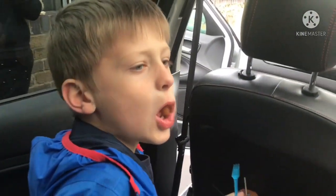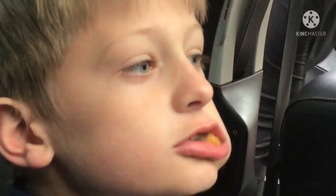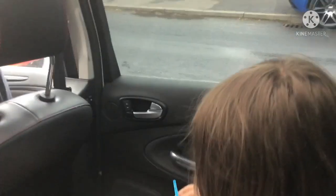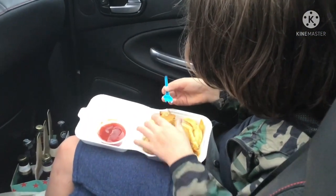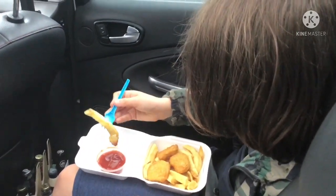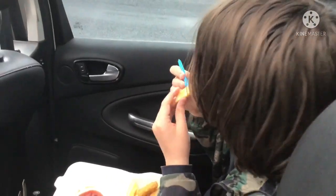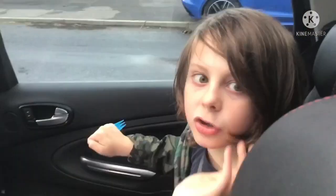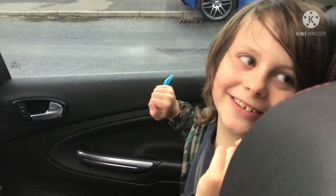So Marlo, what do you reckon of the food? 10 out of 10. 20 out of 10. I've got 20. It's perfect. So, Lauren, you're trying your food? Yeah, 21 out of 20. Do you have the nugget first or the chips? It looks like the chips. So, how was that, Lauren? Good. Enjoying it? Yeah. How much do you rate Binley out of 10? 21 out of 10.